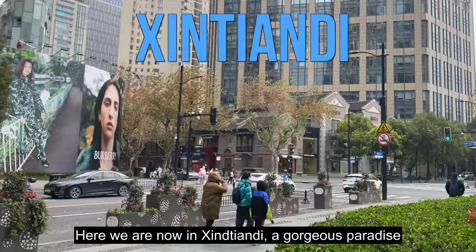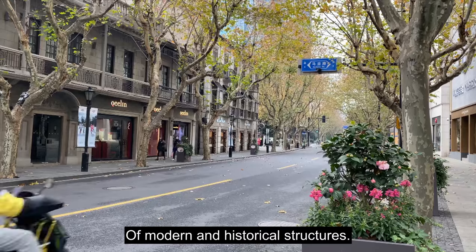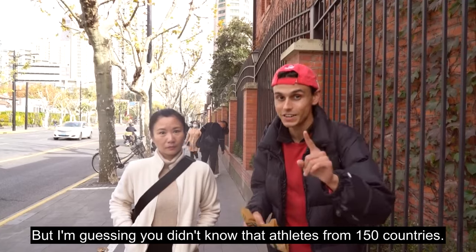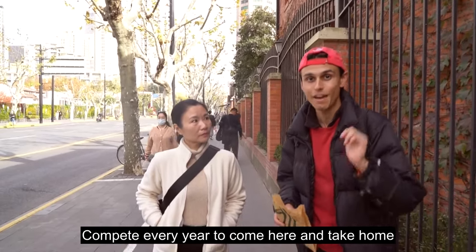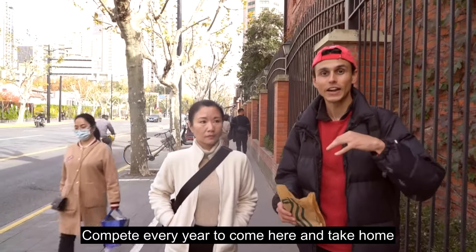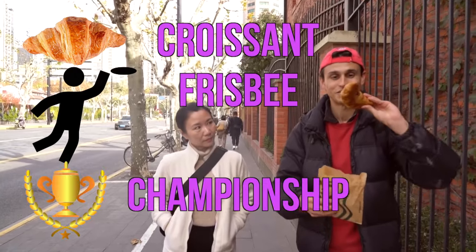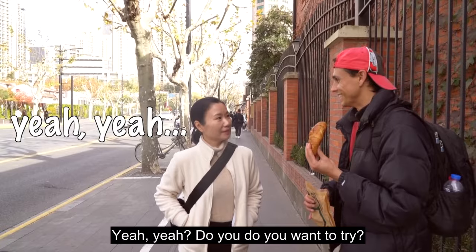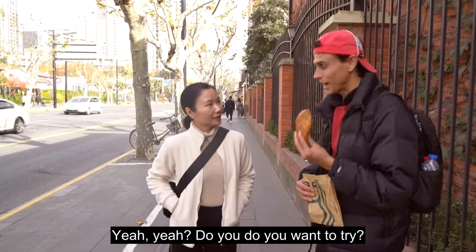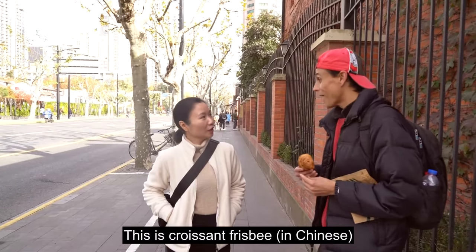Here we are now in Xintiandi, a gorgeous paradise of modern and historical structures. But I'm guessing you didn't know that athletes from 150 countries compete every year to come here and take home the Croissant Frisbee Championship. Are you familiar with Croissant Frisbee? Yeah. Do you want to try? Is there a croissant?